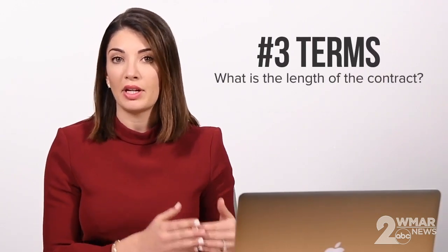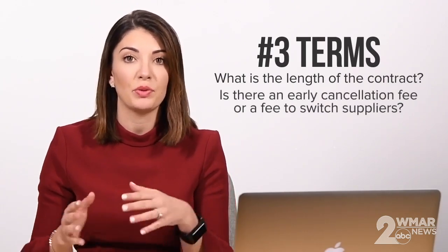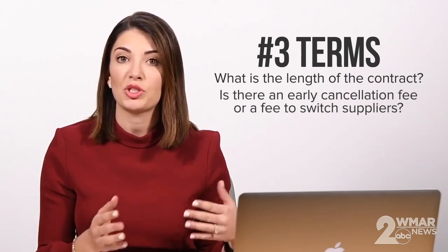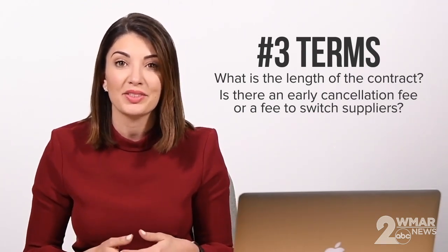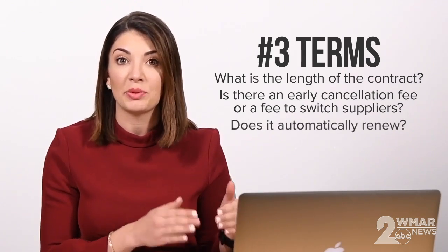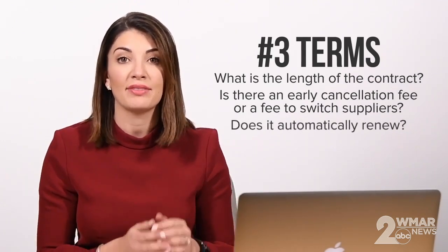Number three, look at the contract terms. What is the length of the contract? Will you be charged a fee if you want to cancel early or if you want to switch suppliers? We've heard of this costing anywhere from $100 to $200. And also, does it automatically renew and how much notice do you have to give if it does?